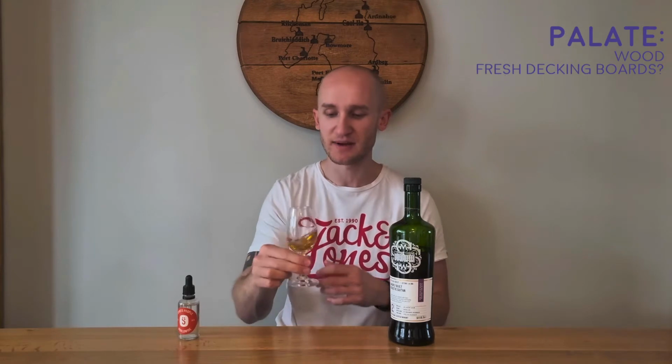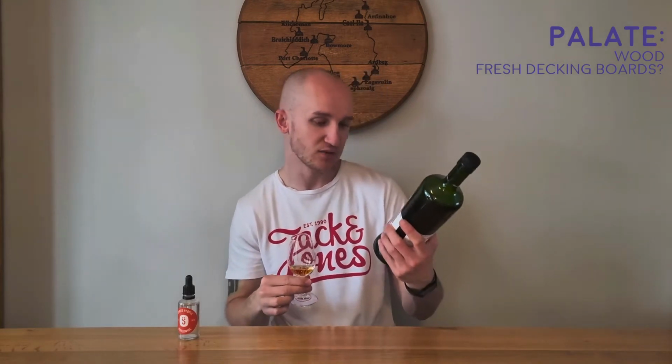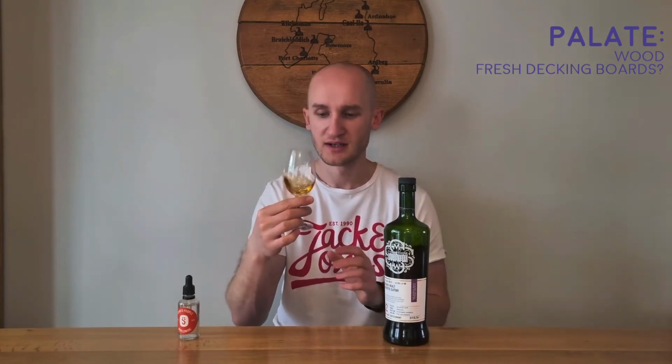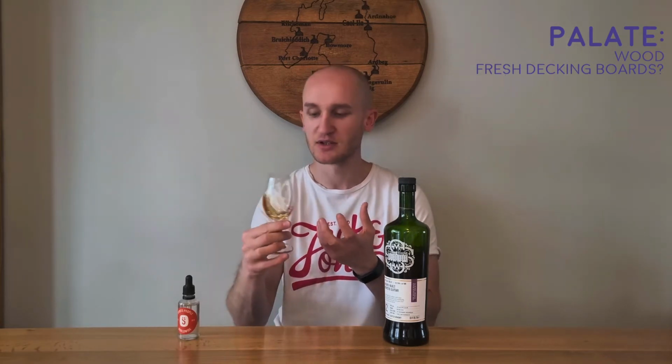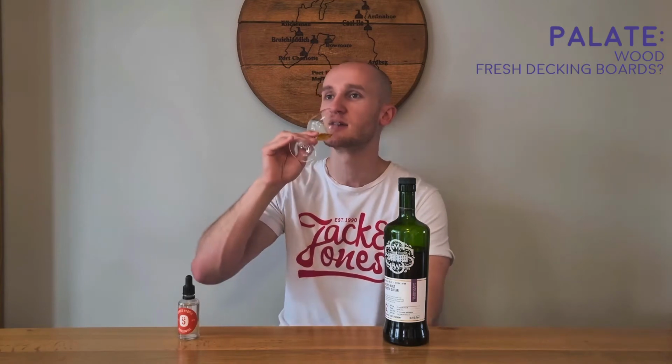Really interesting in the palate for the cream. Like I said, it's only bourbon, new oak barrique. I'm going to go again because it's still quite hot. It's not tamed at all. I think it's going to have water added to it to bring it down.